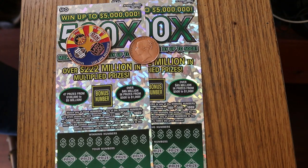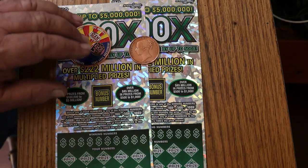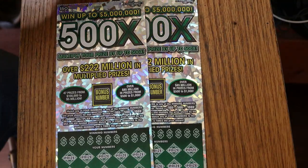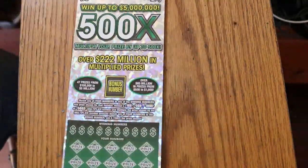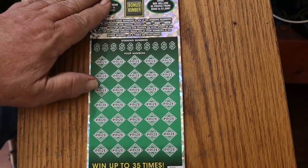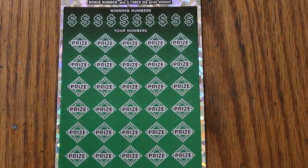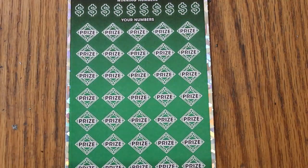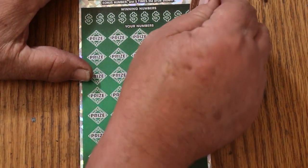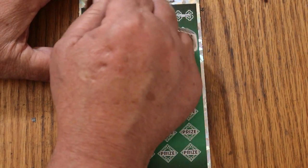So we're doing ticket 6, descending down to 5, and we'll see what happens here. We're gonna see how the big British 1854 antique penny does on this thing. All right, it's got a sharp edge, so it might do okay.